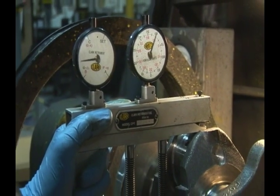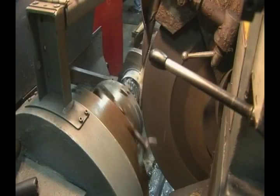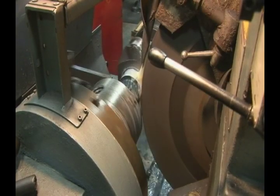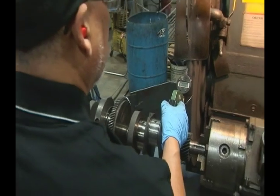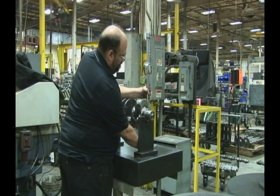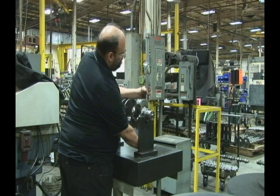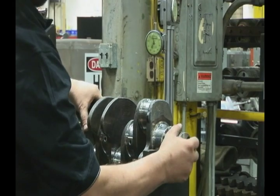Crankshafts are then given a hardness check with this special measuring tool with a diamond tip. Units that pass the test are machined on a large OD grinder. During the grinding process, measurements are constantly being taken to achieve OEM tolerances. The crank also undergoes a unique stroke check, vital to quality control, but not conducted by many other remanufacturers.